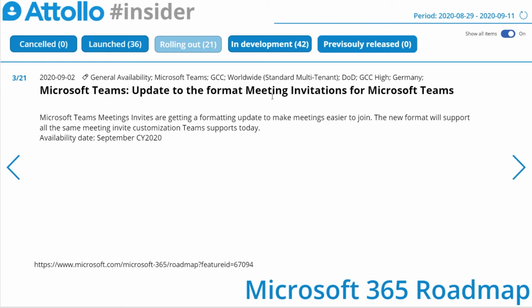Microsoft Teams, update to the format of meeting invitations for Microsoft Teams. So Teams meeting invites are getting a formatting update to make meetings easier to join. The new format will support all the same meeting invite customization Teams supports today.